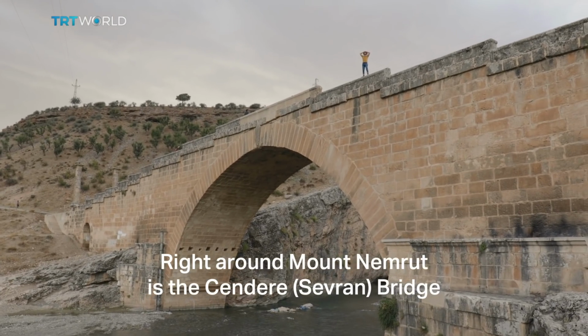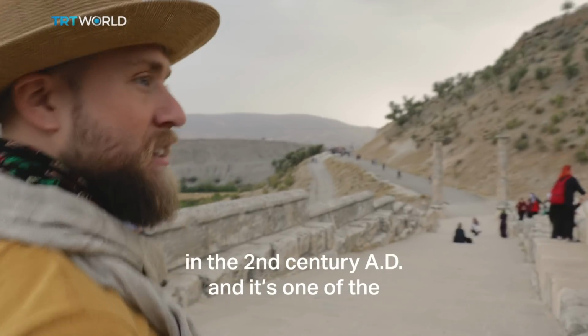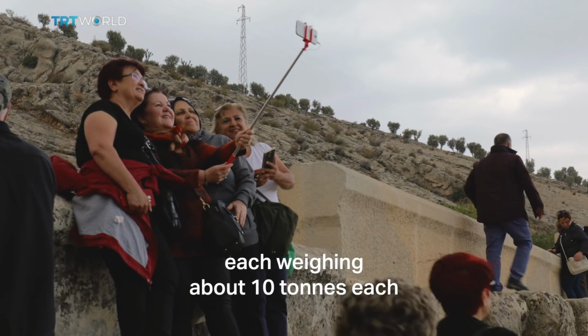Right around Mount Nemrut is the Gendera Bridge. This bridge was built by the Romans in the 2nd century AD, and it's one of the oldest of its kind. It was built using 92 stones, each weighing about 10 tons each.